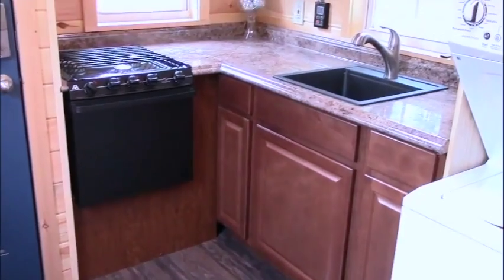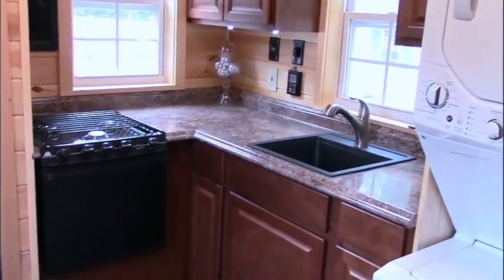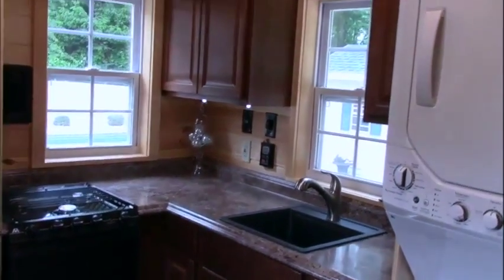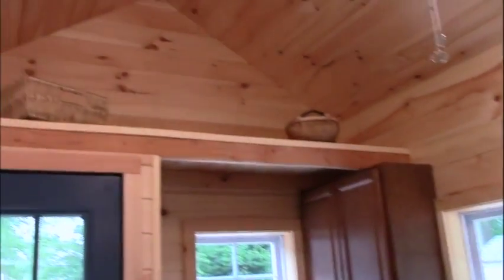Got L-shaped kitchen, three burner propane stove and oven combination, granite sink, full base cabinets, upper storage cabinets, and above the kitchen is our storage loft.